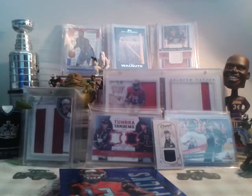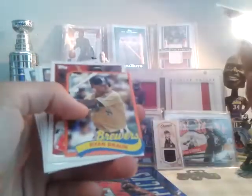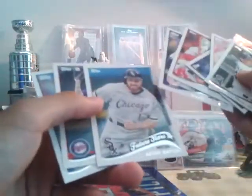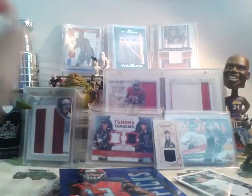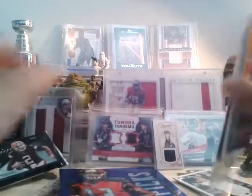Where's the other stuff I got? Got a pack of Series 2 baseball. Didn't get anything except this Ryan Braun Mini and this Adam Eaton Future Stars. And got this pack of 2014 Prestige Football. It's a decent pack.